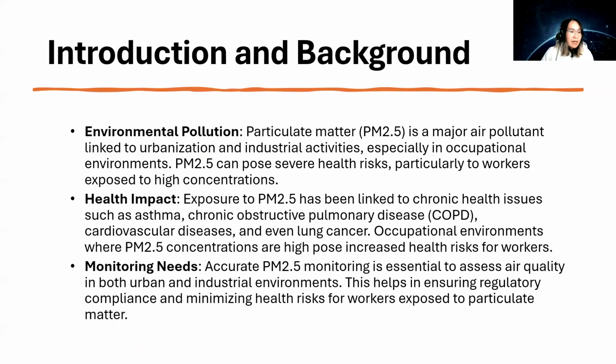So let's start with some background. Firstly, we are talking about PM2.5. We all know PM2.5 is a significant air pollutant, primarily linked to urbanization and industry activities. And occupational environments often have a higher concentration, putting workers at greater risk.